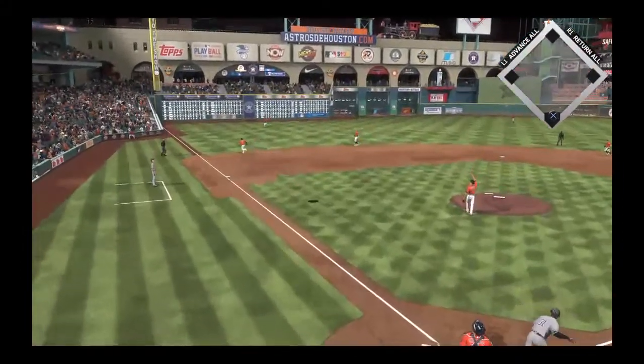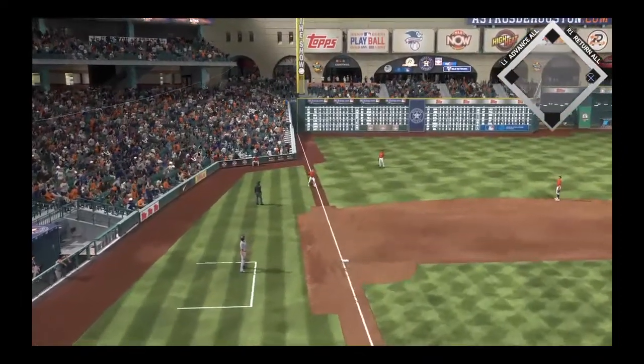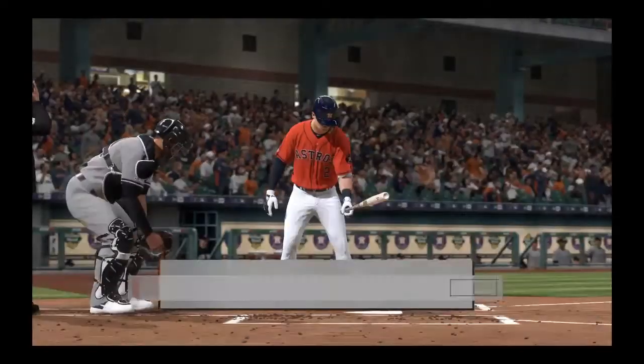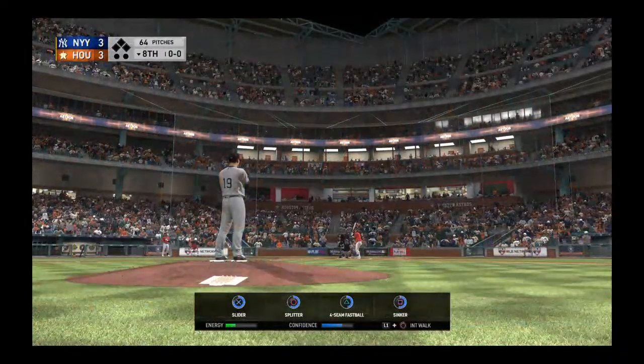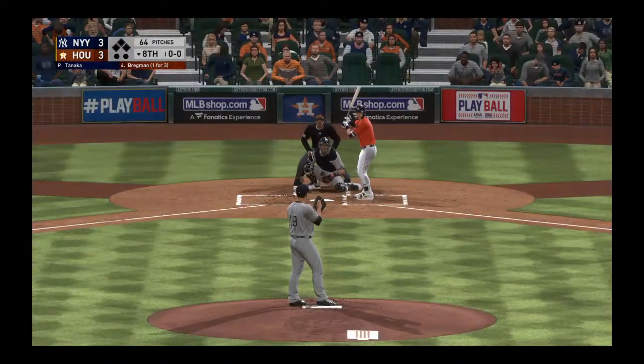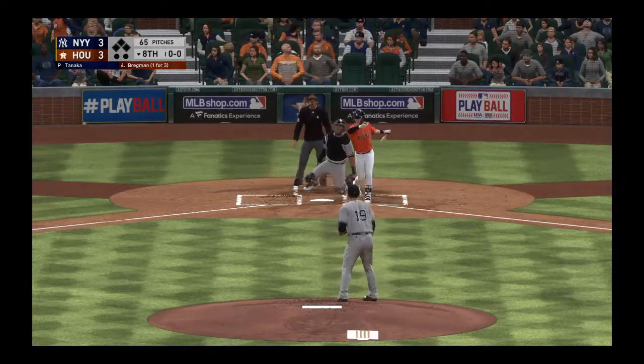Popped him up. Bregman over to his right. And the inning is over. So here's the Astros cleanup hitter, Alex Bregman. He's got a hit in 3 at-bats to this point. Third baseman, Alex Bregman.